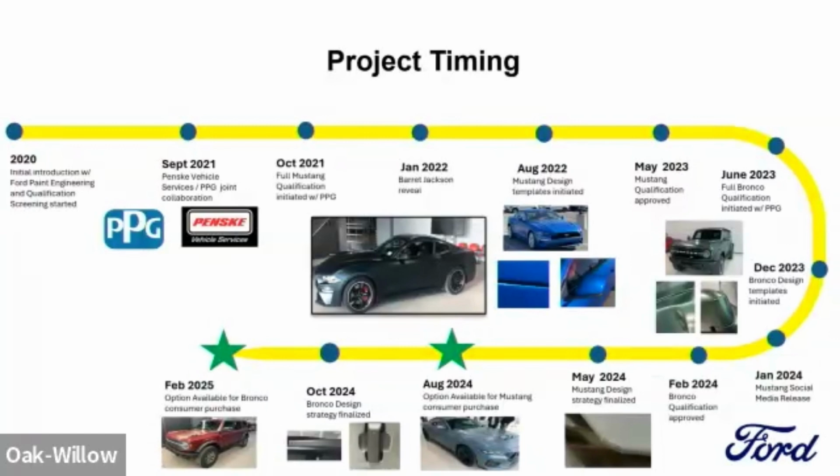August 2024 of last year, the Mustang achieved okay to buy with the PPG satin film and was available for consumer purchase. October of last year, the Bronco designs also followed suit, and the final design strategy was finalized.